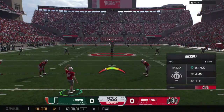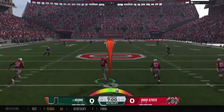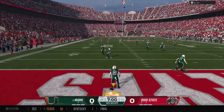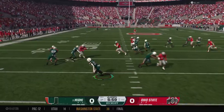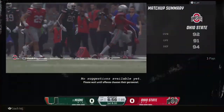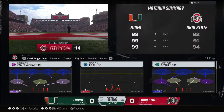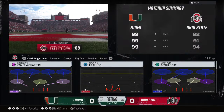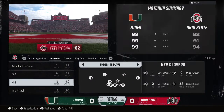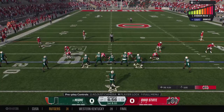And the Buckeyes will kick it away to start us off. Fielded in the end zone, it's Donald. He'll be out of bounds short of the 25 at the 22-yard line. This is what we expected. This crowd ready to make its presence known.